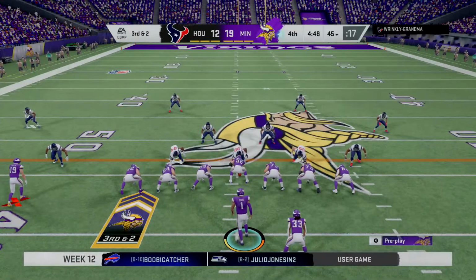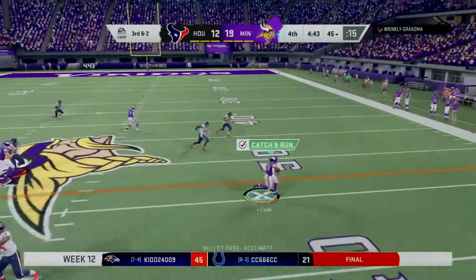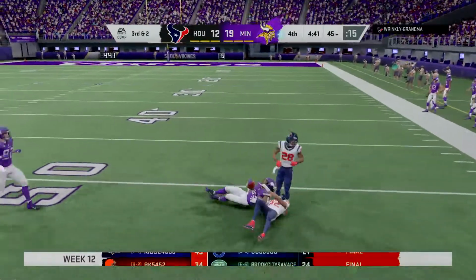Just stop them, get to the ball. That means they might not be sound defensively. There could be some opportunities. And you said key third down.